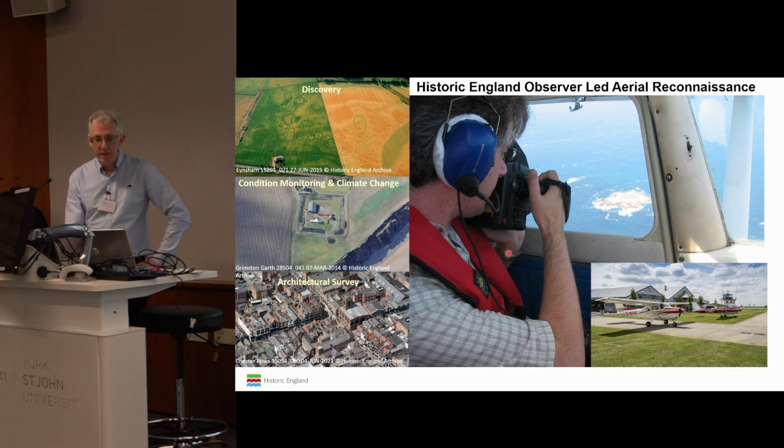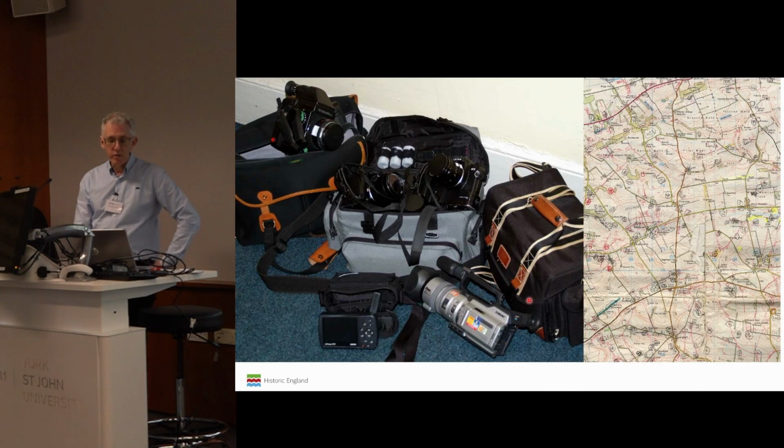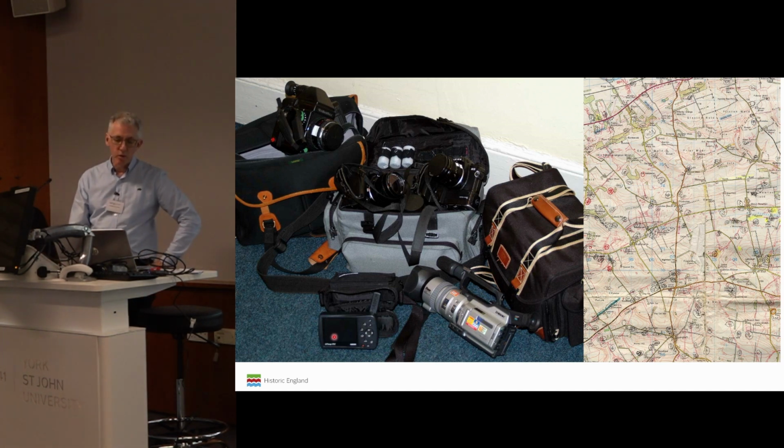Now you'll spot here that I'm using a medium format film camera. 2006 was the year we finally transitioned from film to digital cameras. So this was the traditional kit we used to have: Rollei medium format cameras along with two Leica 35mm cameras, and with a portable GPS and occasionally a video camera.